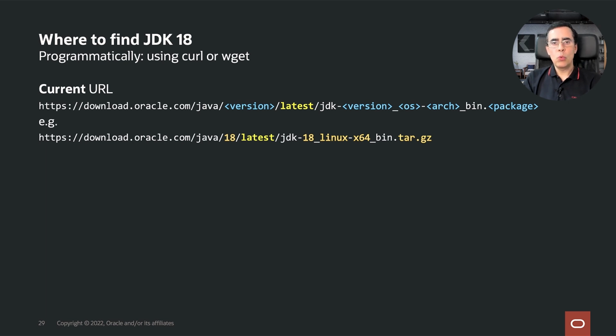This URL will give you the then current version. So if you try this today and you plug in JDK 18, you will get the GA version of 18. If you plug in JDK 17, you will get the current version of JDK 17. At the time of this video, that is 17.0.2. Now, if you wait until April of 2022, when we get to the next critical patch update, these same URLs will deliver 18.0.1 and 17.0.3, depending on which ones you choose.